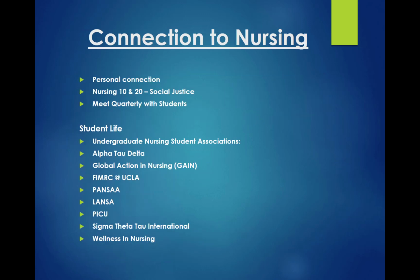Okay, so connection to the nursing program. The reason why we say connection is for those that are entering as freshmen, you actually enter in the program, right? There's going to be another slide, or Jamie will talk about it. You have to do the UC application as well as a School of Nursing supplemental application. What that means is when you're admitted into UCLA, you're also admitted into the School of Nursing.